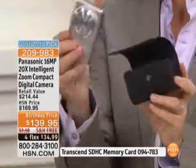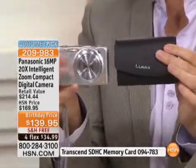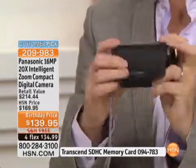It's a perfect size. Can you see how tiny this is? I hope this is translating on screen. This is the teeniest, tiniest 20x zoom camera we've ever done on HSN. That's what's really exciting about it.